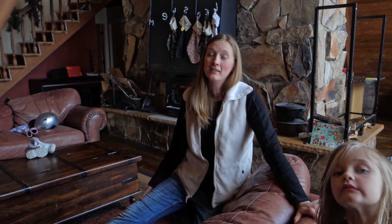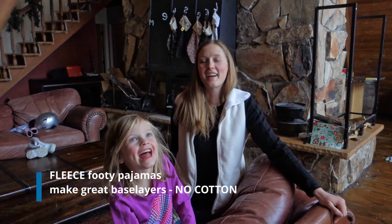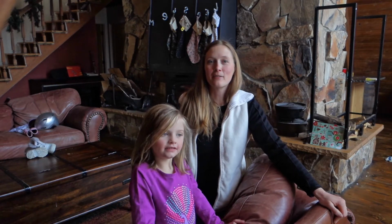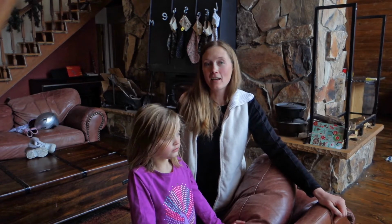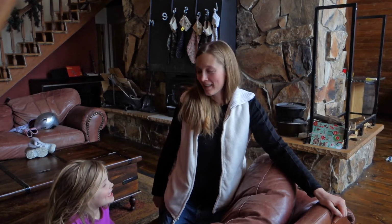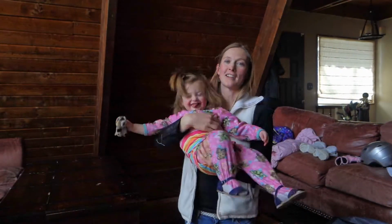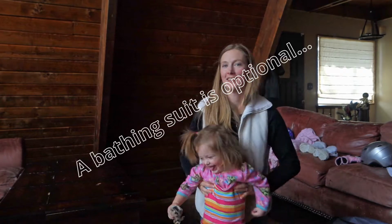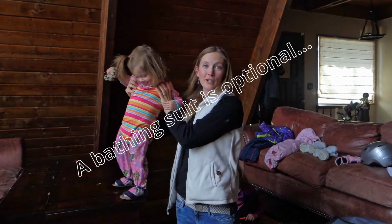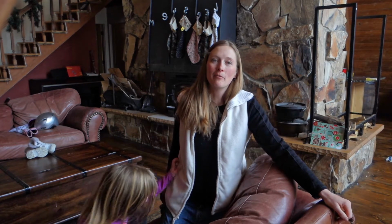Tip 6, base layers. I like a light merino wool base layer for me, but for my toddlers, I like footy pajamas. They're warm. They minimize the amount of things I have to tuck in or snap or keep fastened. Here's my footy pajama. You wouldn't want footy pajamas for someone who is potty training or out of diapers, but for a toddler, it's helpful.